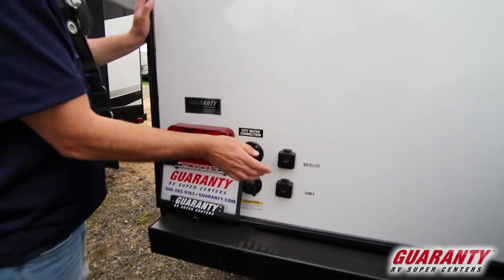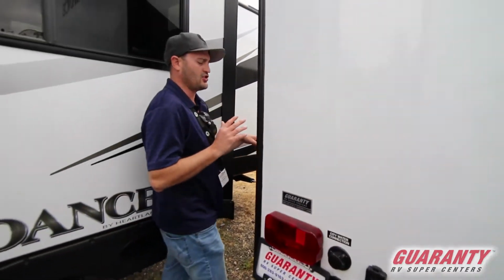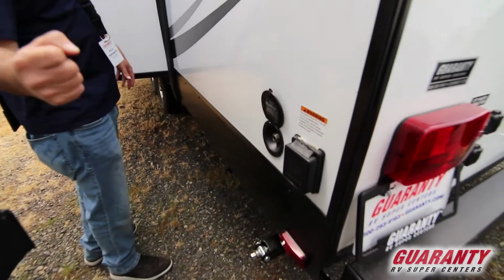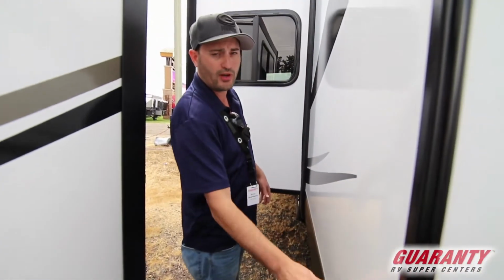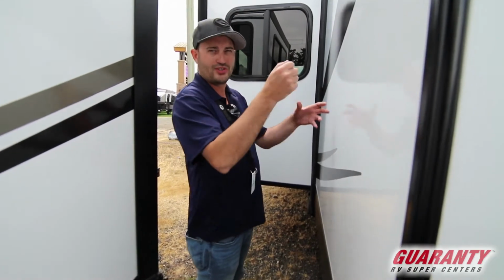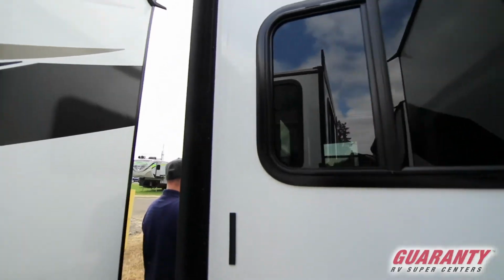Cable satellite connections. You got your water connection real easy to get to, and then you have your black tank flush. So if you ever need to flush out your tank, it's real easy to do. Spray port on the back side with a quick connect propane. Up in the front, you've seen it in the pass-through, is a garden hose with like a sprayer. So you actually get a little bit of pressure instead of just a trickle out outdoor shower. Nice big awning on the outside.